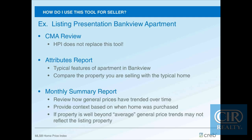So let's take a look at some examples. Let's imagine that you're going to do a listing presentation on a Bankview apartment. Well, the first thing that you have to do is a comparative market analysis, or a CMA. The HPI does not replace this tool. The HPI is simply a tool to help you better educate your seller on what the market is truly doing.